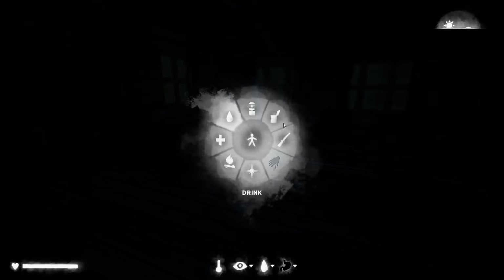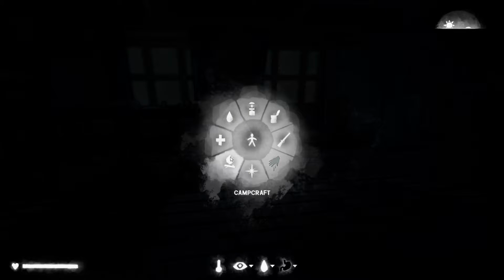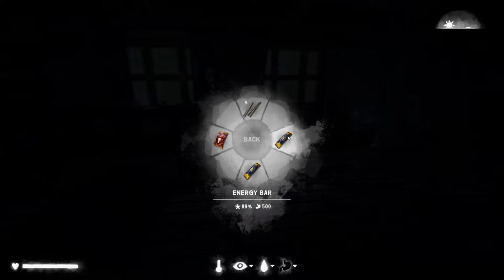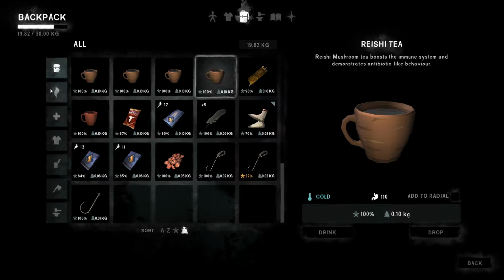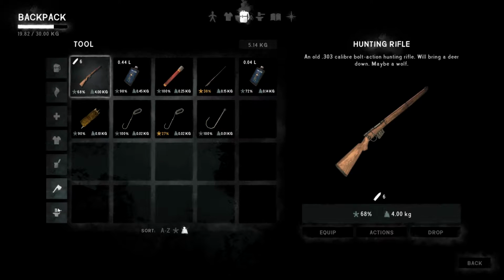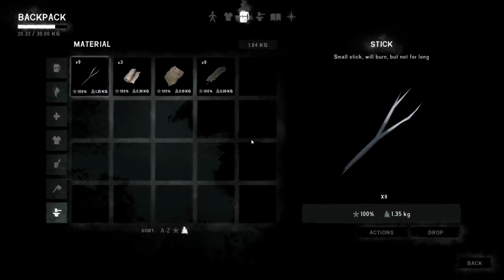No, we can't do anything in this weather, though. So what we can do is we can have ourselves an energy bar, and then we can read our book. I think that's going to be our best bet. All right, let's go ahead and eat an energy bar. Keep our condition up, and then we'll read our book, which I'm guessing is in here. Yep, there it is. Stay on target.